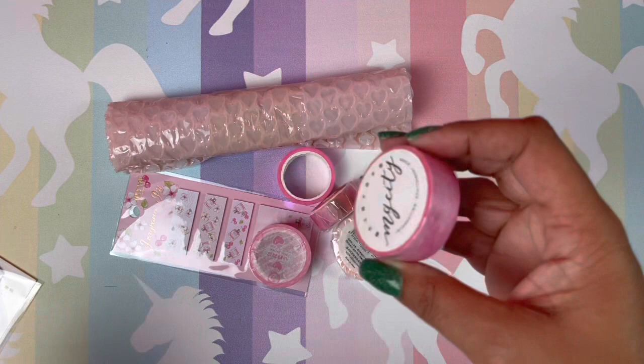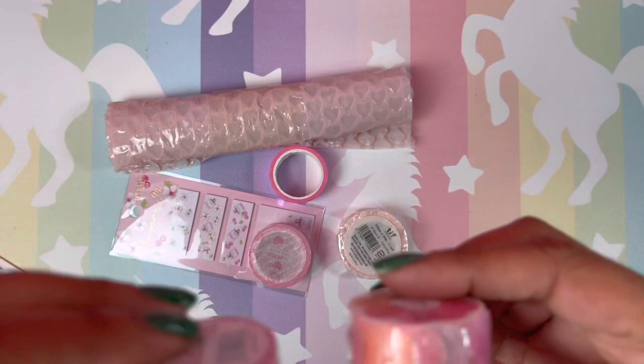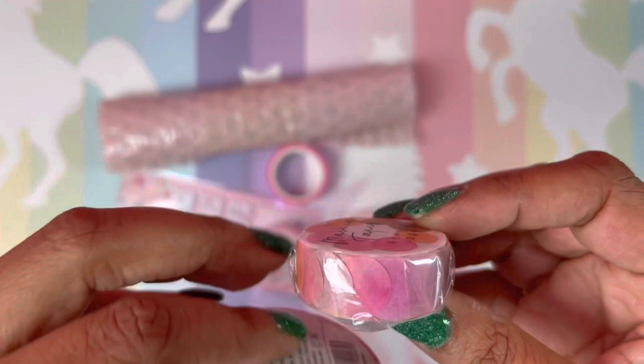I got a washi tape. This one is called Galaxy, I think. Let me see if the name is on it. The name is not on it, but I think it's called Galaxy. I also bought this washi tape. Really pretty. It's like little petals.